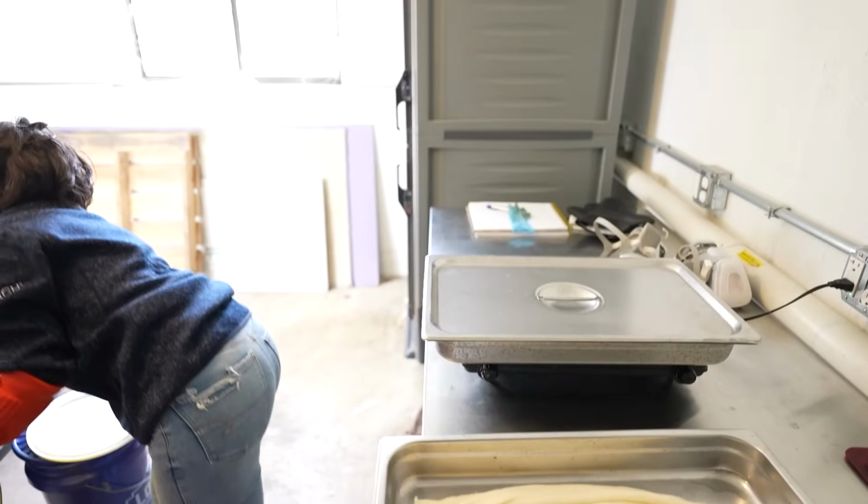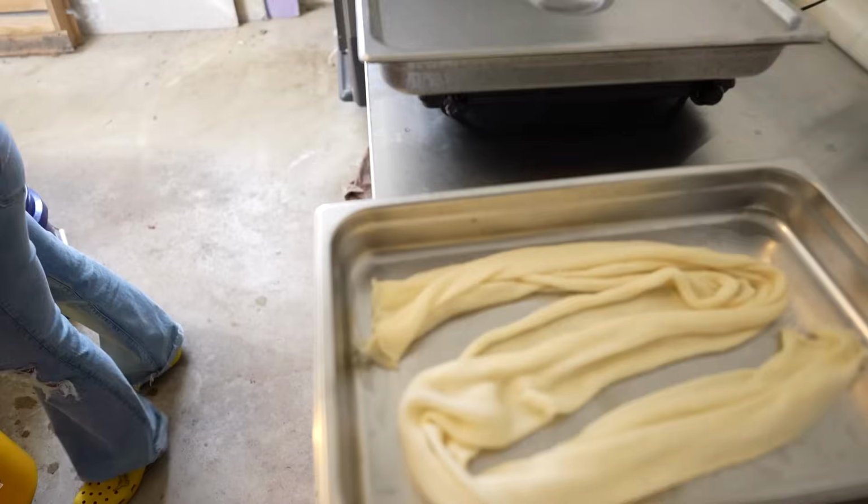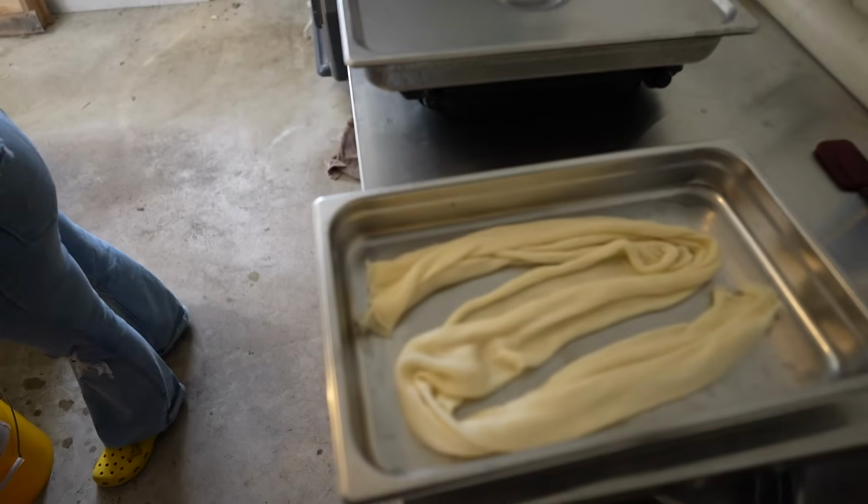Whatever. Lay that out, that we're going to use. It's going to be pretty bare today if we only use it for one pan.